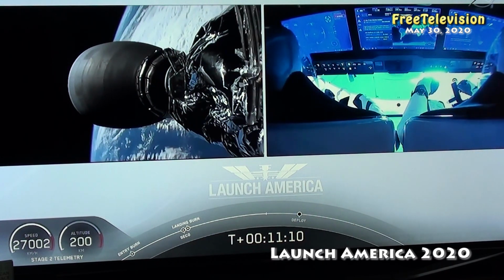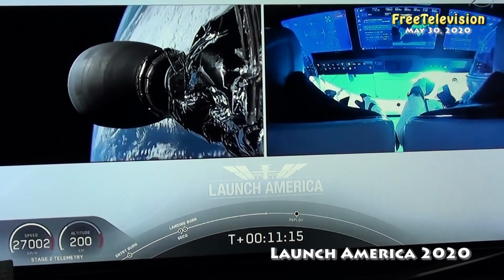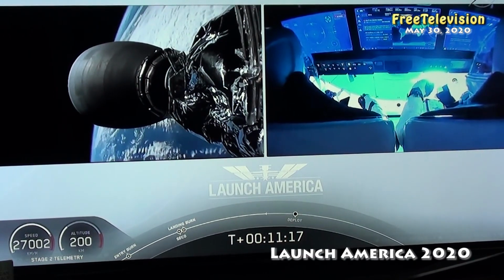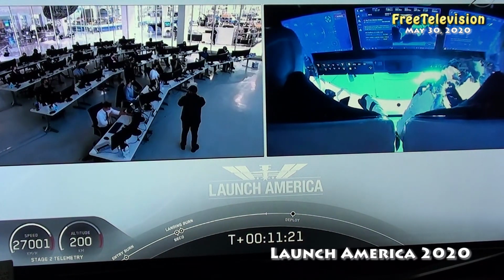Hurry up, I need to watch Rebecca Zamalo. Such cool views. I cannot get over this view. Hi! Don't move anything. Bob and Doug on the right screen, inside of Crew Dragon, out in space.